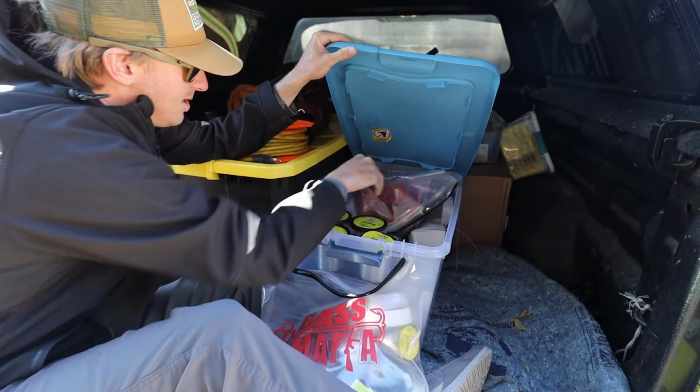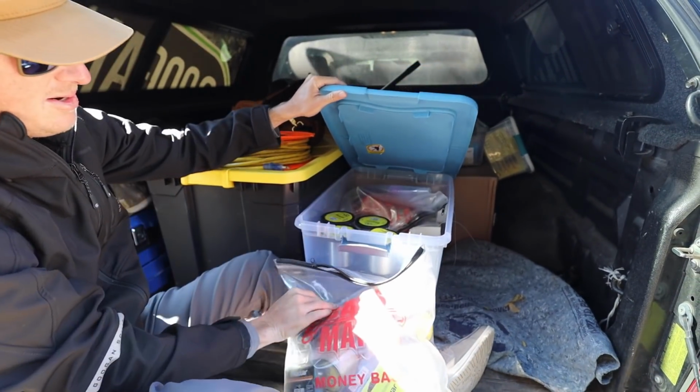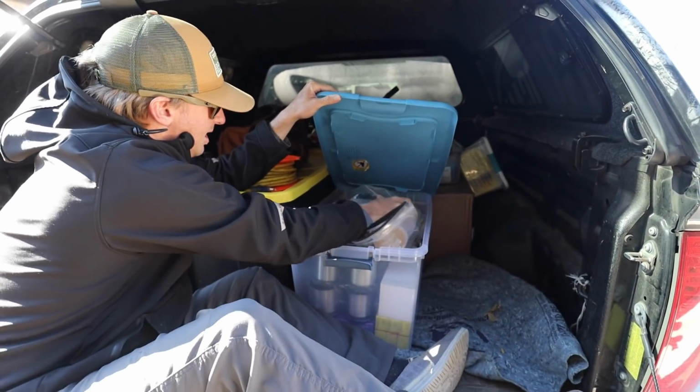And I just figured I had a couple spare of these. I said, let me throw these in here, so it keeps them kind of organized. I got braid right there. So we're trying to stay organized.